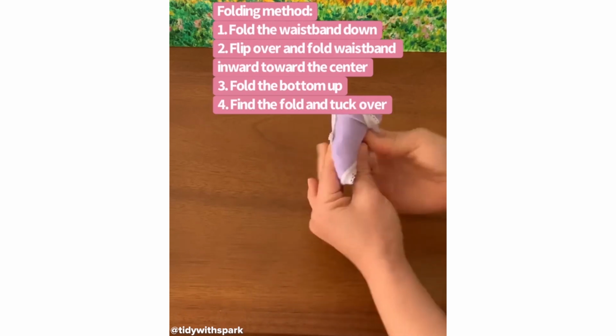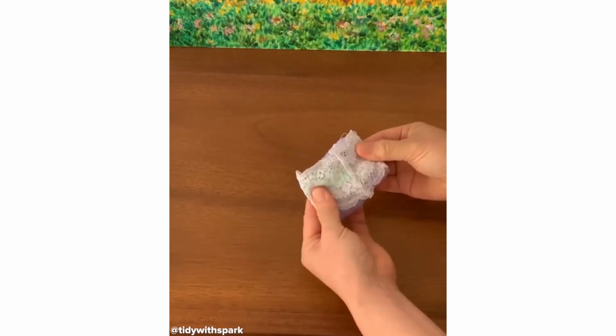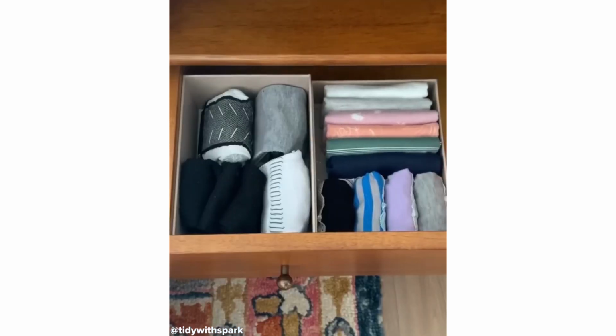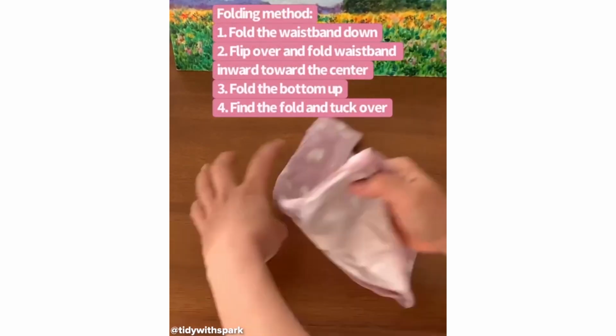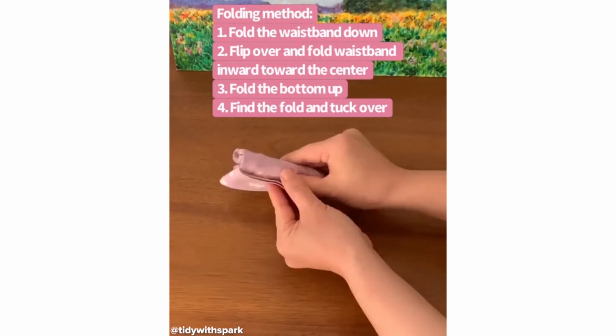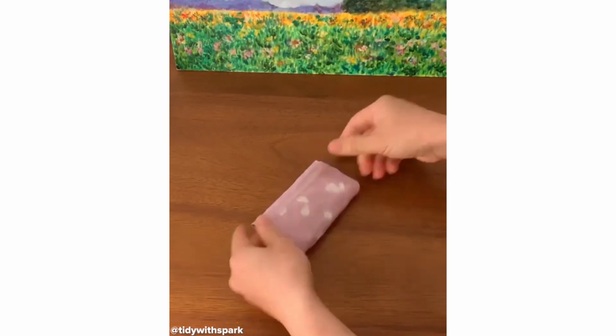Before you tell me it takes too long and you don't have time for it, let me ask you, do you have time for joy? This is a reasonable question. I firmly believe that joy is a choice that we can make every single day. Even the mundane activities of our daily lives can be joyful. See, look at all that joy.